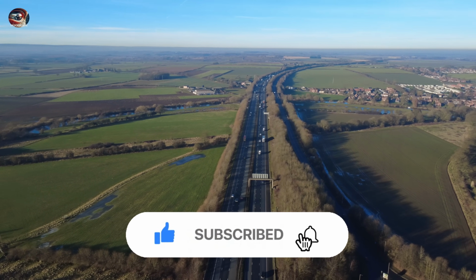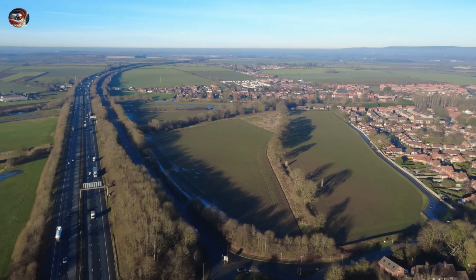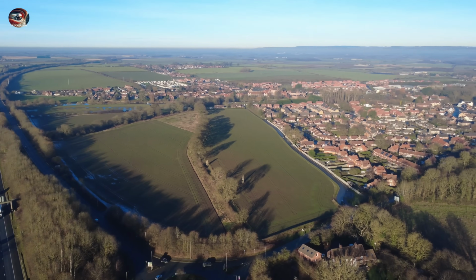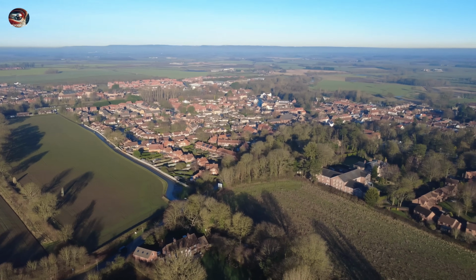I'm going to leave you with some footage of my journey back across the M62. As you'll see, the traffic was horrendous, and it was all caused by some golden shiny thing in the sky.